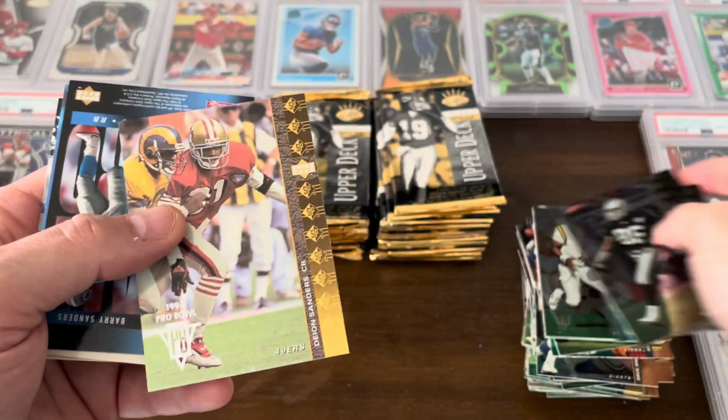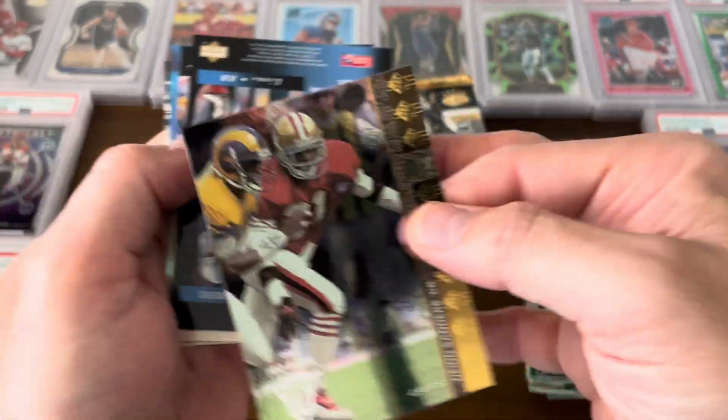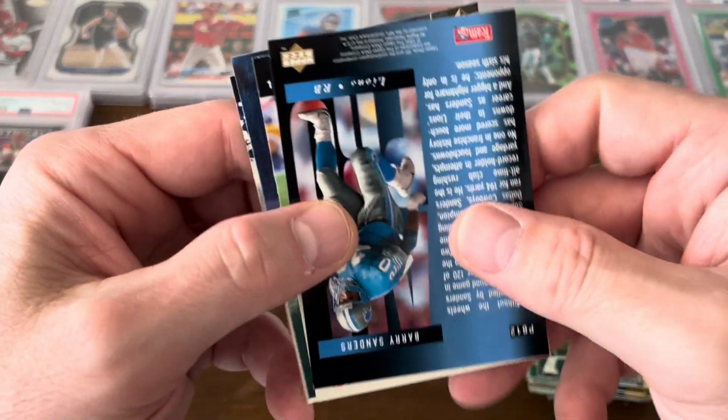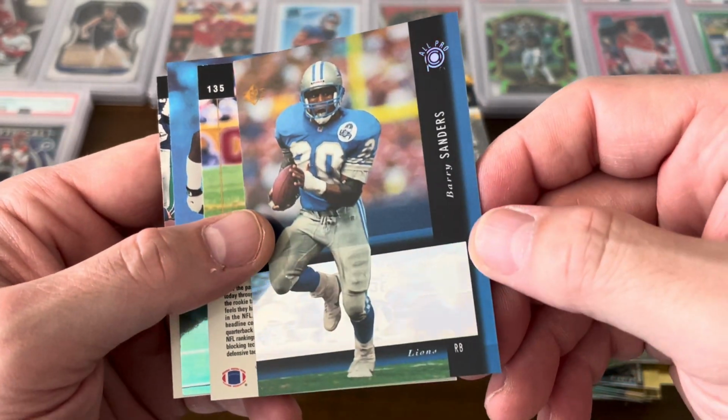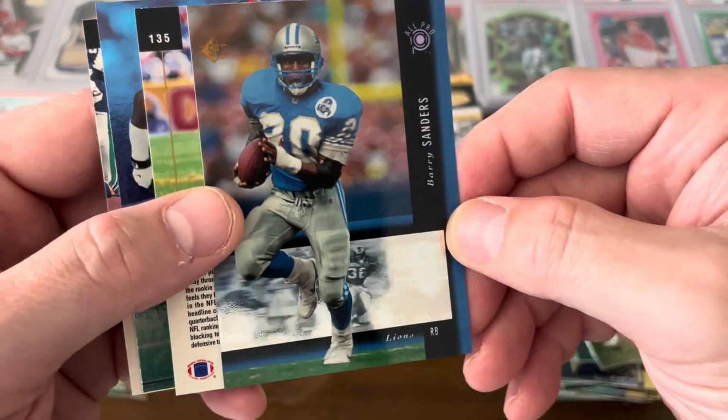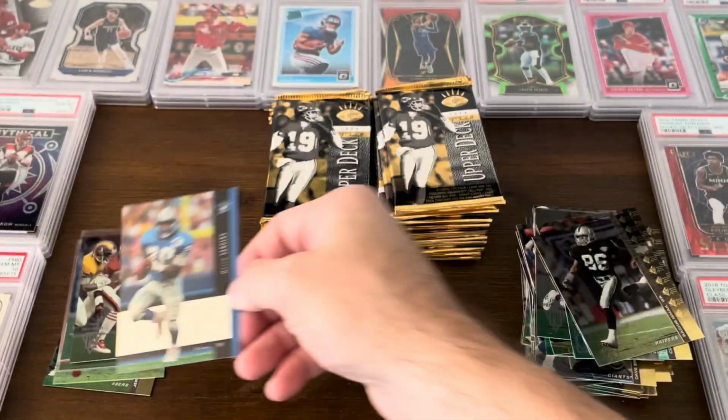There's Dion. It's a cool Dion card, isn't it? That's a cool Dion card. We'll put that one to the side as well. Dion, I think, just lost. Oh, there we go. And there's a Barry Sanders All-Pro, again with the hologram in the corner. Isn't that cool? Yeah, we love Barry.